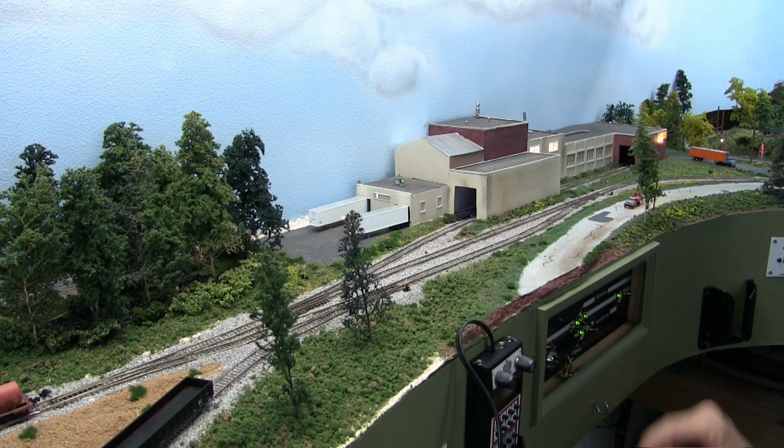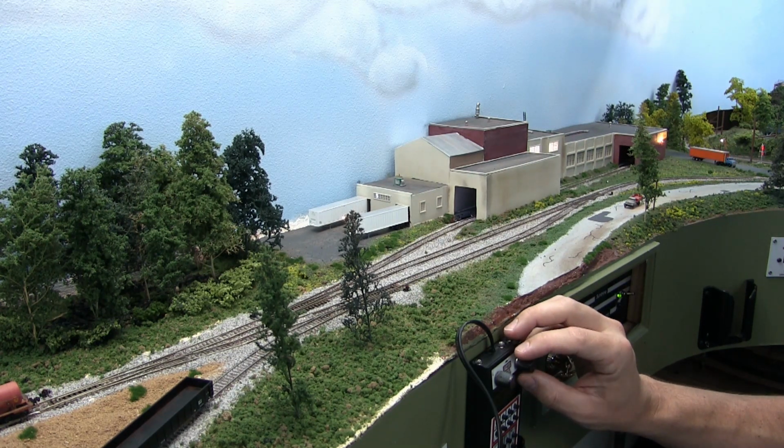All right, so the brakeman's going to close the turnout for Sunshine. He's going to open the turnout for the runaround. 9625, turnout's lined for the runaround. Push forward 6 car lengths.